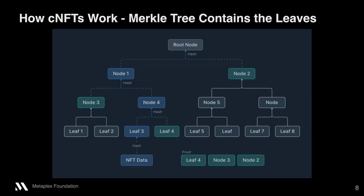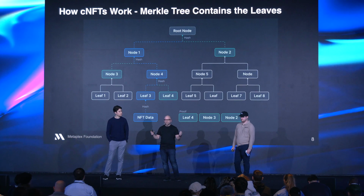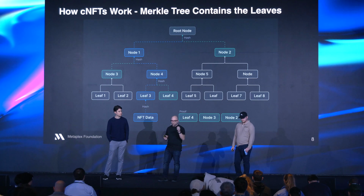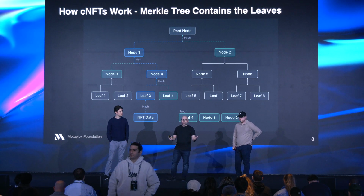Okay, this probably looks familiar to some of the other talks, but this is a Merkle tree. Those leaves, that bottom-ish row, are hashed together in pairs. They make the next set of internal nodes. Those are hashed together. The next ones up are hashed together, et cetera, until you get this root node. The root node is the Merkle root. It's a 32-byte value that cryptographically represents the integrity of every leaf in that tree.